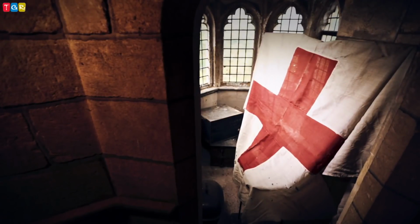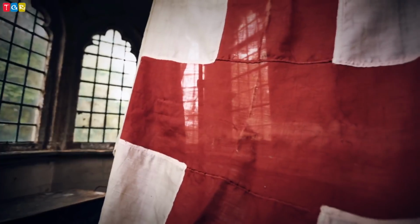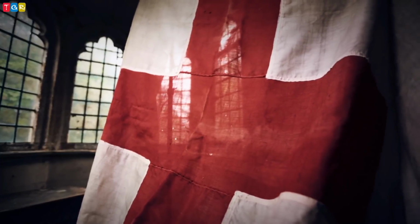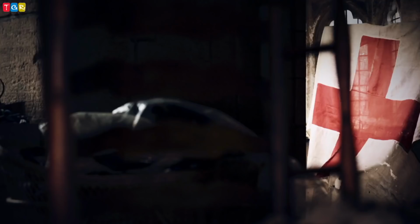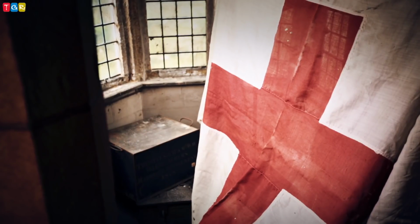This hand-stitched Hessian flag dates from the First World War of 1914 to 1918. The Red Cross was adopted at the First Geneva Convention in 1864 as a neutral protective sign for those helping the victims of conflict, a red cross on a white background being the exact reverse of the Swiss flag. This example could be worth around £250.